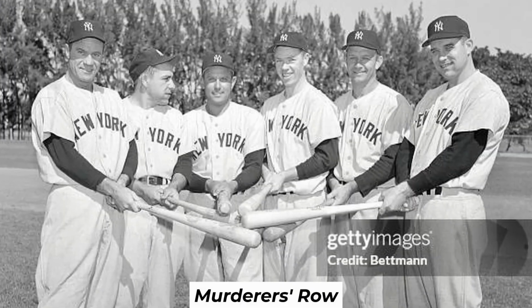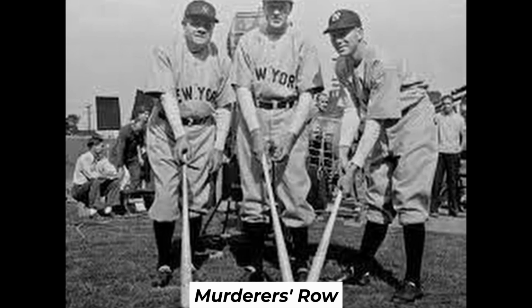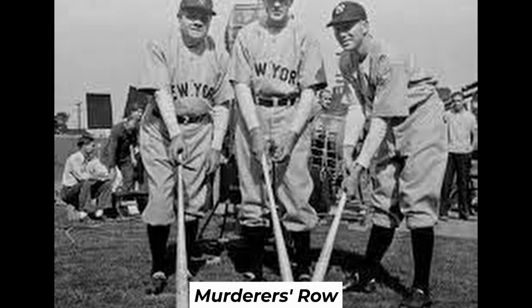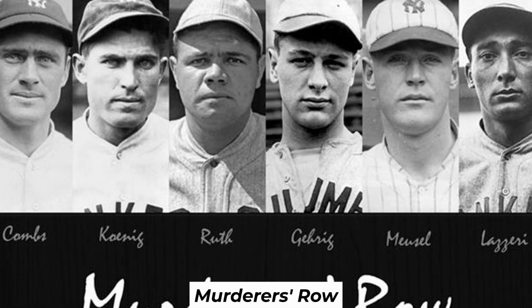Yeah. Murderers Row was a nickname specifically describing the first six hitters in the Yankees' formidable 1927 lineup: Earle Combs, Mark Koenig, Babe Ruth, Lou Gehrig, Bob Meusel, and Tony Lazzeri.